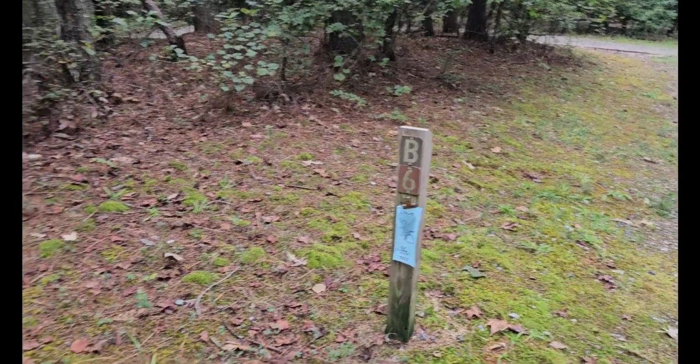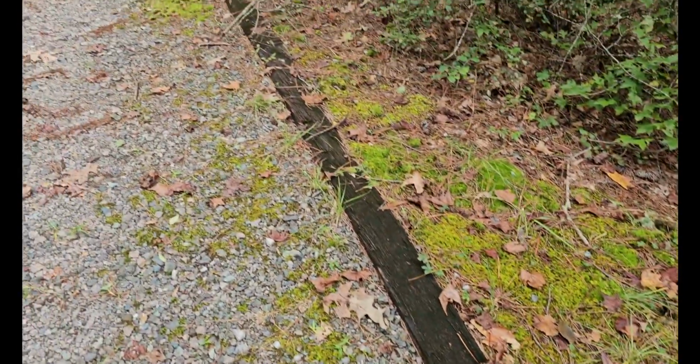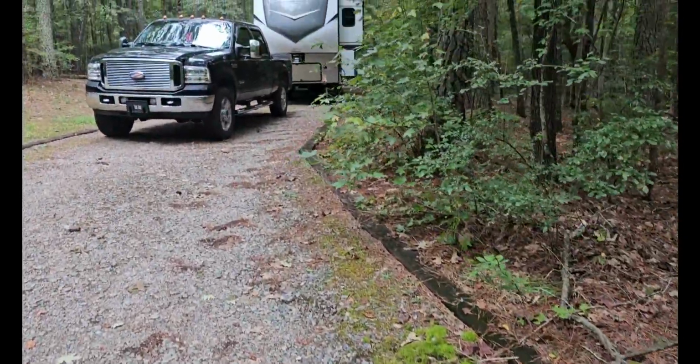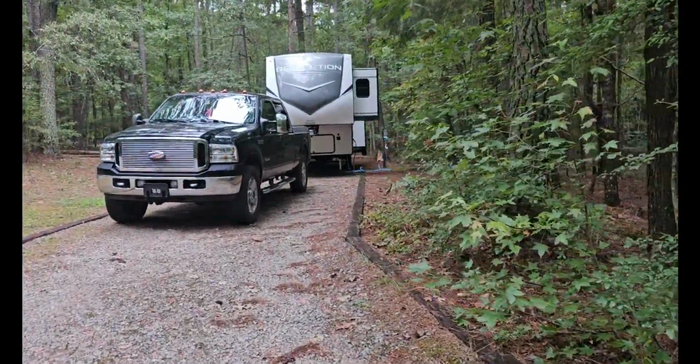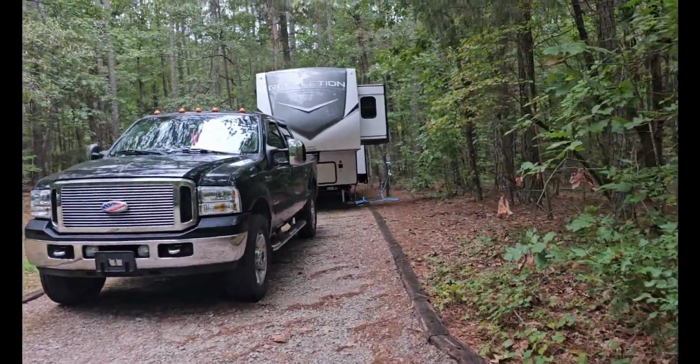Today is day 3 here at Poplar Point. I'll give you a tour of our site. We're on B6. It's a little uphill, but where the RV sits, it's level. And we've had a lot of rain today, and these 6x6 timbers are as slick as glass. The mosquitoes here are horrible.